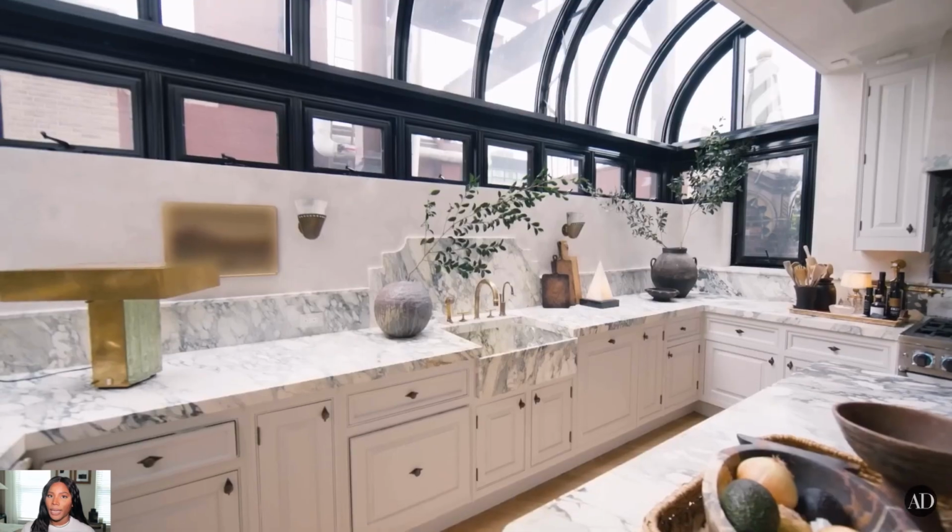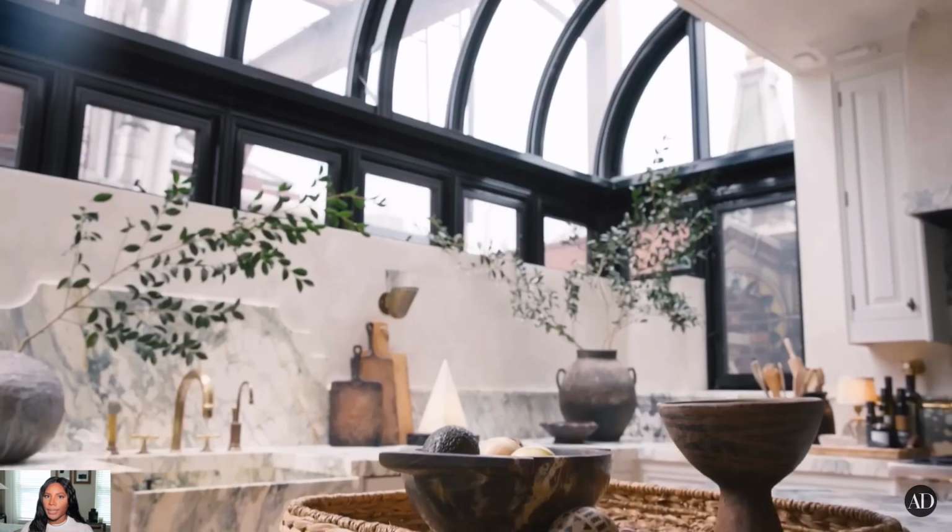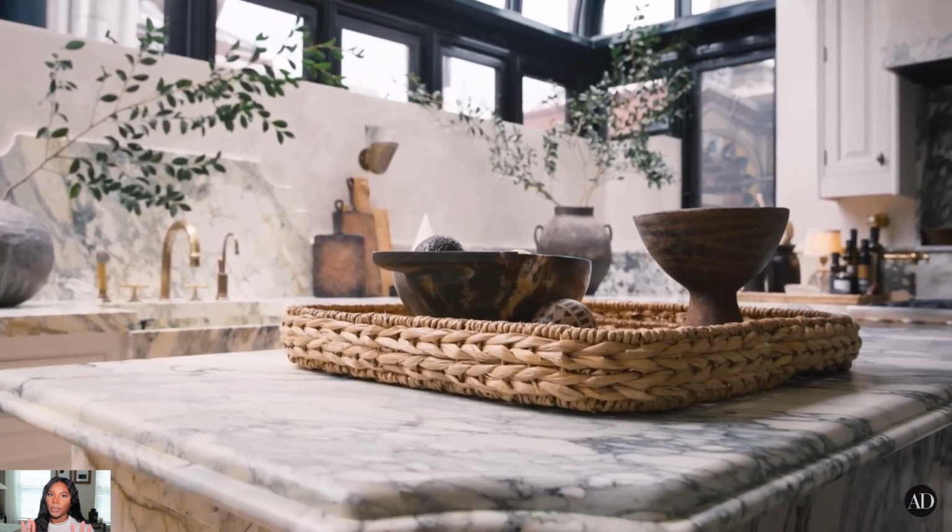So yeah, I'm just so excited about it. And also, I recently watched Open Door AD with Jeremiah and Nate, and their kitchen island has some of those curves, and it looks so good in that space. They do a lot of old and new as well, which is my vibe. So yeah, we're definitely keeping it the same, just changing the legs.